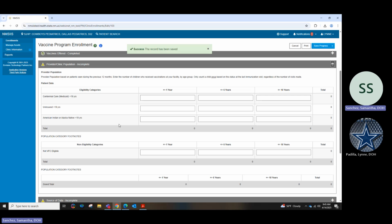The next step is your provider population. And this is where you will enter the children who are being immunized by their age group and their eligibility categories. Okay. And this is where your reports come from.